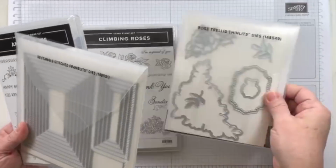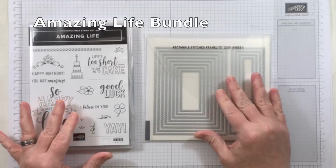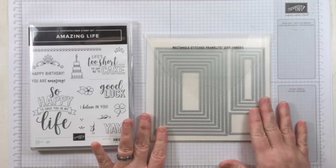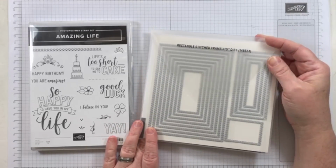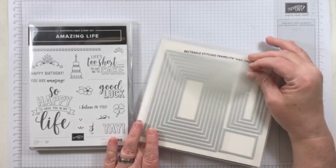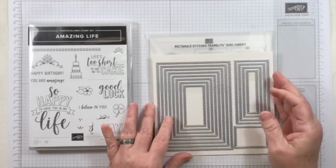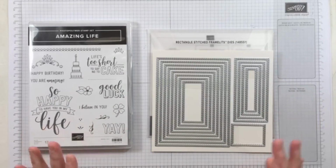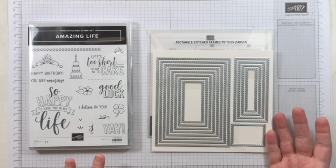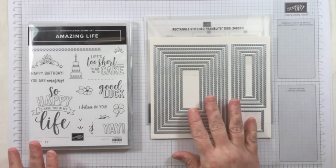So one of my favorite things, in fact, it's my favorite tool out of everything I've seen in the catalog, are the rectangle stitched framelits. I tell you what, I got these in yesterday or the day before, I can't remember, but I took them out first. I searched in this box and I dug them out, and I actually did a happy dance because I'm so excited to have any rectangle dies. We have our circle dies and our oval dies and our square dies, but I've been asking for years for the rectangle dies, and here they are. I'm so excited to have them.